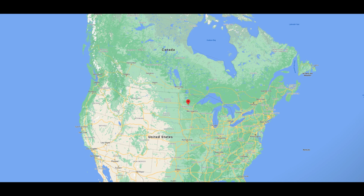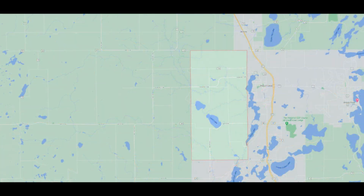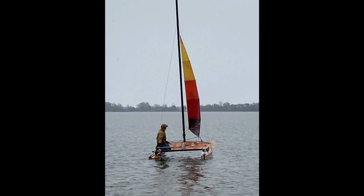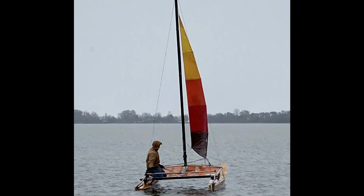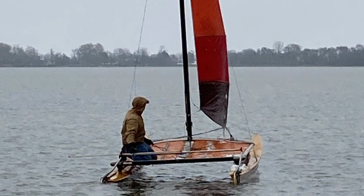So we're starting off, as we often have, in the USA. We're going to Minnesota, to Loon Lake, where we have Matthew. And Matthew is starting a new feature called How Cold Can You Sail? Here's Matthew out in 0 degrees centigrade. That is freezing. You can actually see snow on his boat.